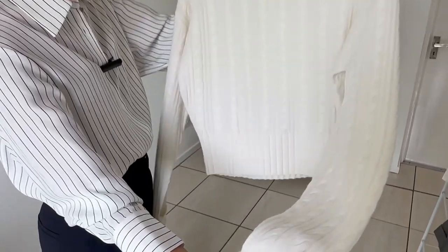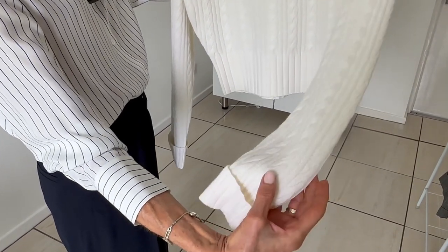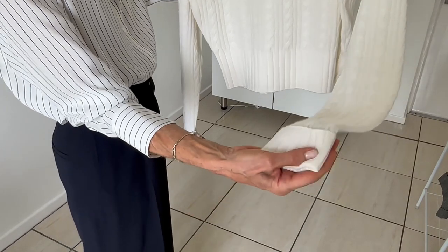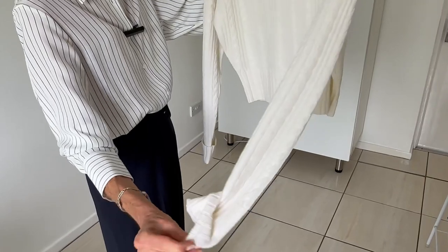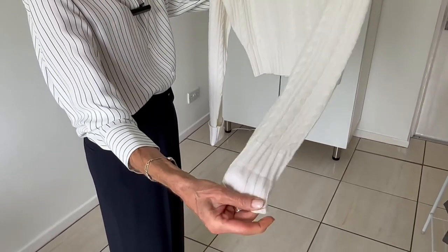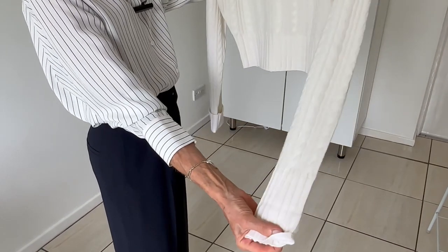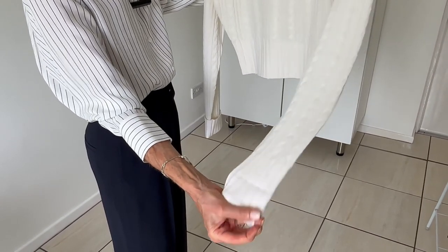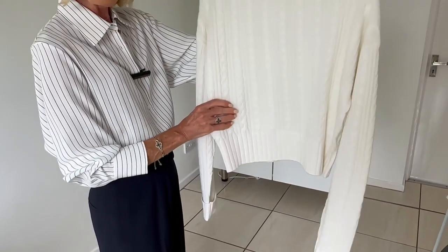Can you see here? The length of the sleeve is absolutely beautiful. You then can have this in a cuff detail or you can actually wear it left straight as well. You have both options. Let me turn that down so you can see. So you can leave it longer depending on the style and the look you're looking for. As I said, it's slightly cropped.